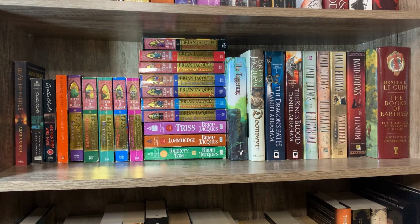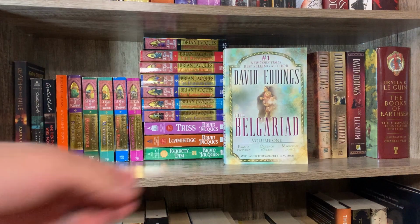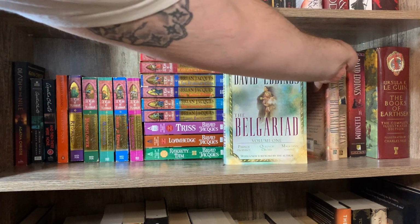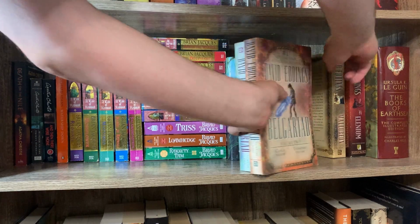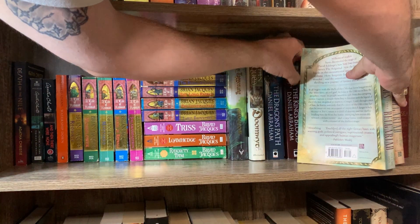Oh man, I loved these books when I was a kid. I read these in high school as well, and I love the Belgariad. This is one of the first books I believe I introduced my wife to the fantasy genre. She read the Belgariad, and that's where she really started to get her teeth into fantasy. She moved up into Sanderson then, and she's just loved it too. So yeah, David Eddings, just this classic fantasy, like Belgariad, a farm boy kind of story.